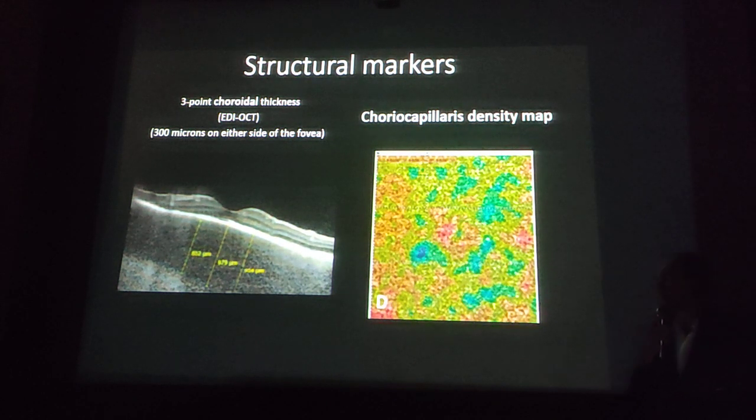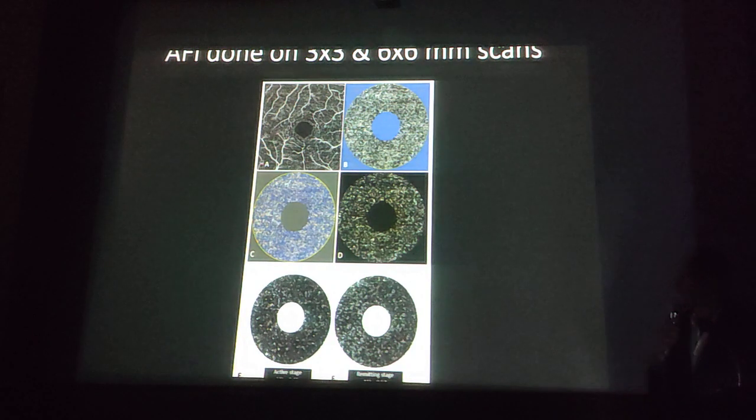The other way is looking at the choriocapillaris density map, and remember, whenever you have less active or hypoperfused areas, you get greens and blues. If you have more capillary perfusion, you get higher-pitched colors such as orange, yellow, and red. AFI is done on both 3x3 and 6x6 millimeter scans. Again, this is a quick way of telling you how AFI is done.